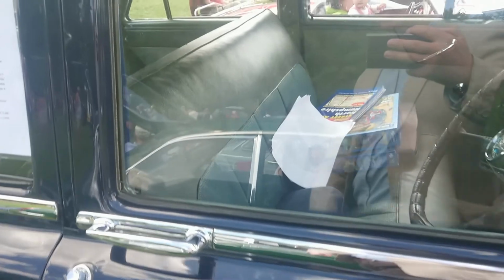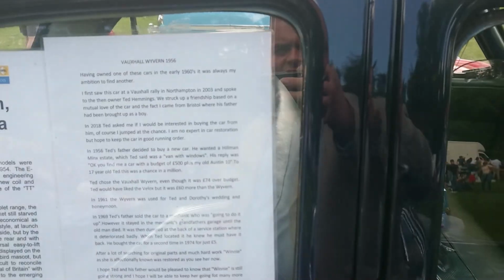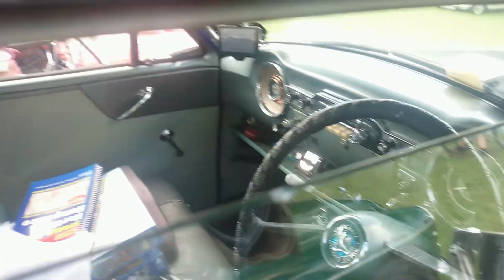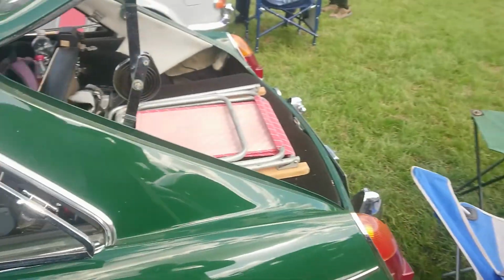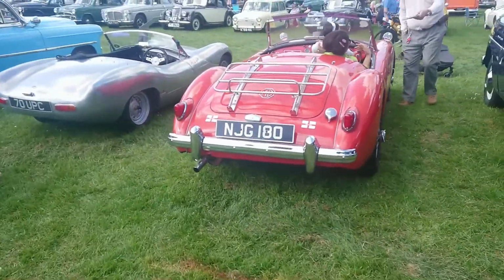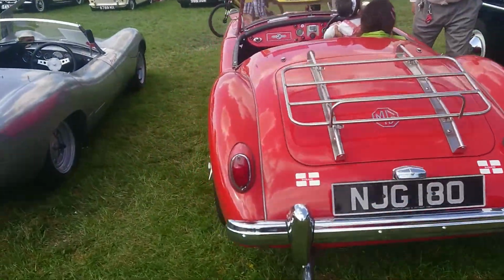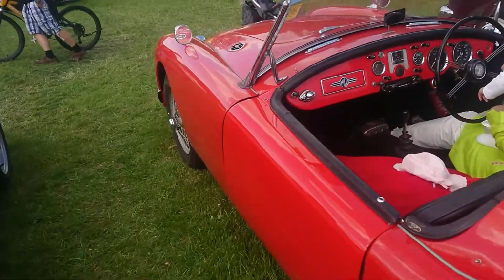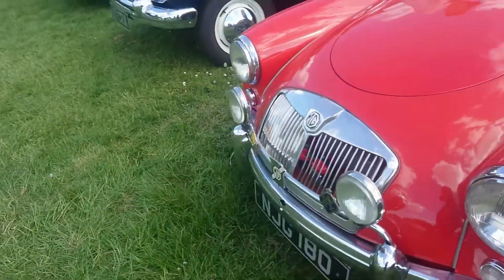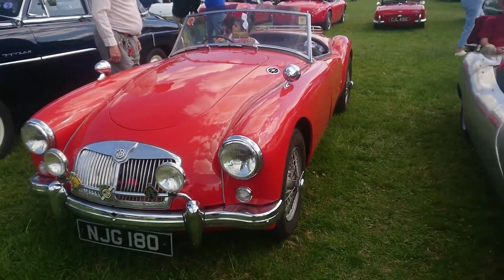Vauxhall Wyvern E-Type. This is a 56. Look at that. All sort of 50s Americana type stuff in there. You can see why people bought an MGC back in the day. You have lots of performance, although not that much more than the B, but lots of practicality as well. MGA. There's a 1500, I think. Yes, it'd be sort of the RTO one, sort of late 50s.